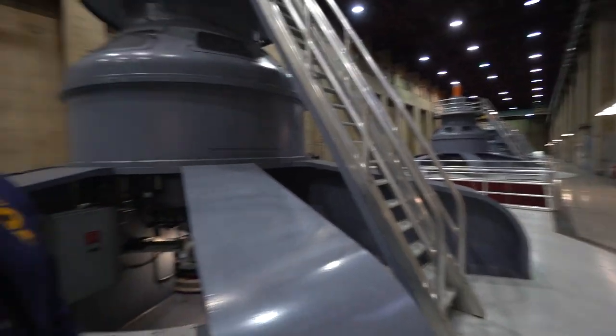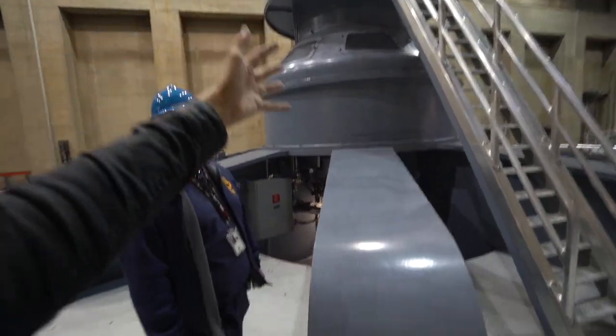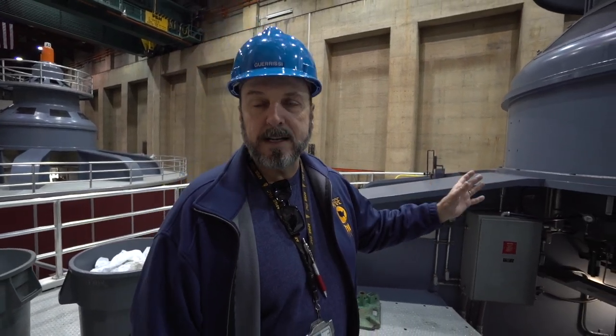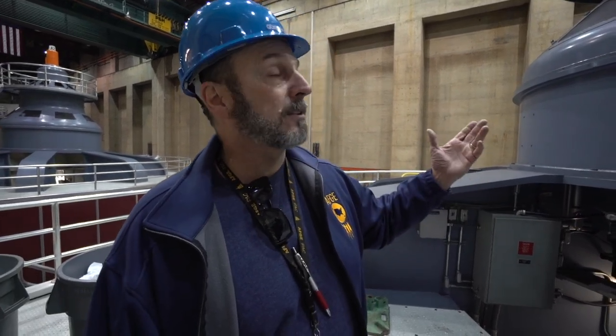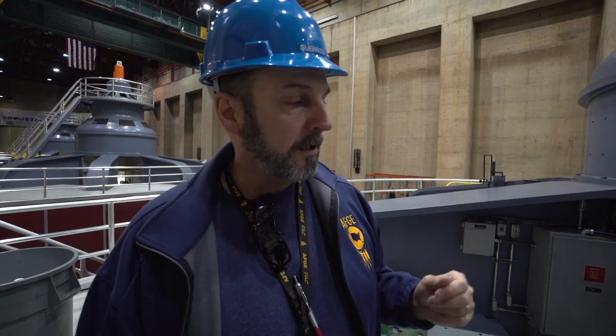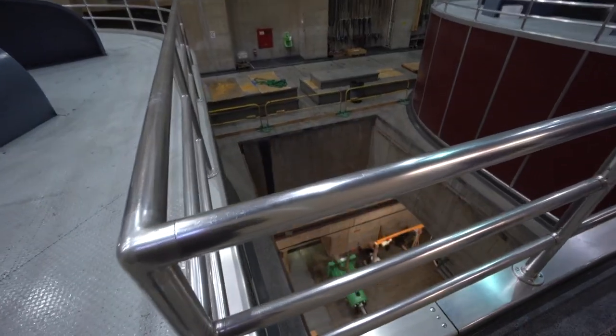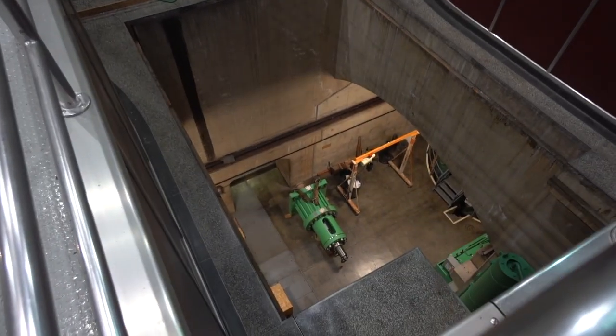How much electricity is generated by something like this? This particular unit here will generate about 86 megawatts. That's 86 million watts of power. Wow. Right now at its max capacity with our current lake level. When it's actually full lake level, this thing could do closer to about 129 megawatts. That's half as much as I've got in my arm. That's pretty good. Whoa.